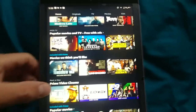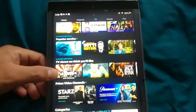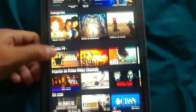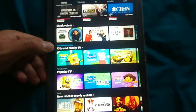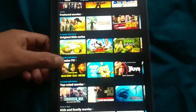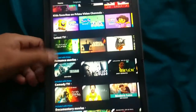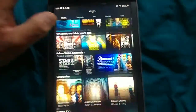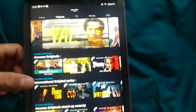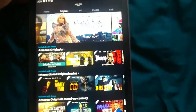Movies we think you like, Prime Video Cinema, popular movies, TV shows we think you like, Prime Video channels, categories, dramas, and all other things, including kids and family, popular TV, and so much more in this Prime Video. See how cool it is? And you can also go on the originals. Yep, those are the originals. It's for Amazon Originals. So if you enjoy that.